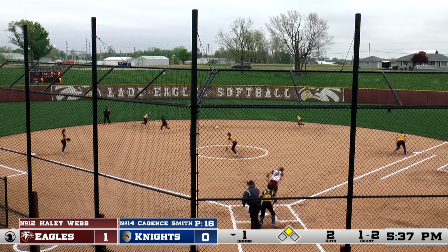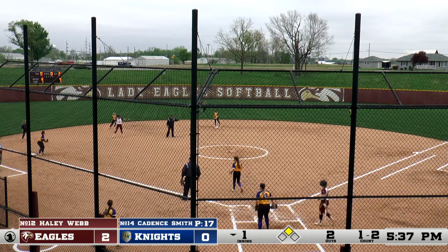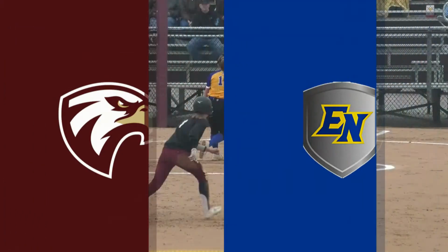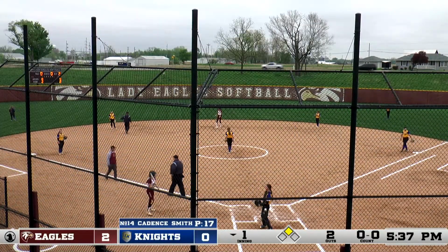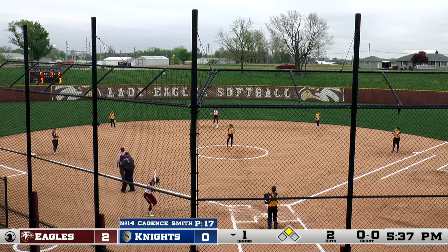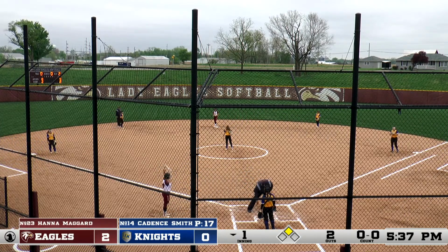Fourth pitch. Knocked up the gap in the center. And Alea No on her way home. And she's safe. So Haley Webb able to hit a double that scored Alea No. And now number 23, Hannah Maggard, up to bat. And number 17, Lacey Friend, out to courtesy run for the catcher, Haley Webb.